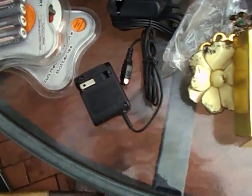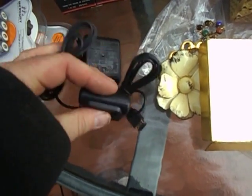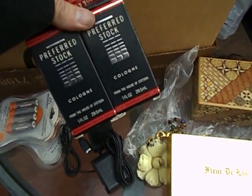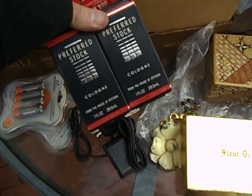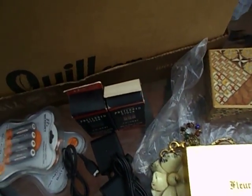Rechargeable batteries. These are $3 a piece. Forget those. I got some Game Boy Advance power supplies, $3 a piece, two for $6. I love to get them for $3 or less. Then I bought these two colognes, Preferred Stock. It's made by Stetson. I paid $4 a piece. This is an experiment. If these aren't worth much on eBay, I plan to lot them and sell them that way. Hopefully they'll be worth something.